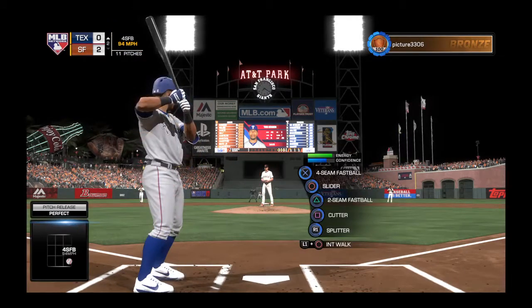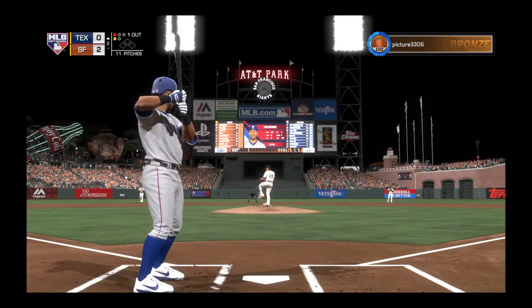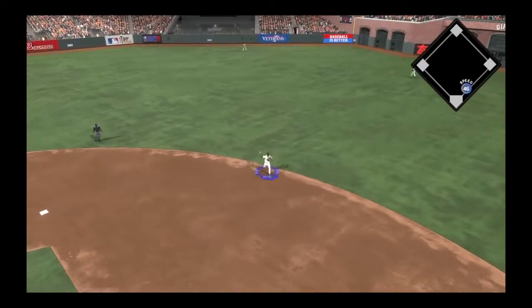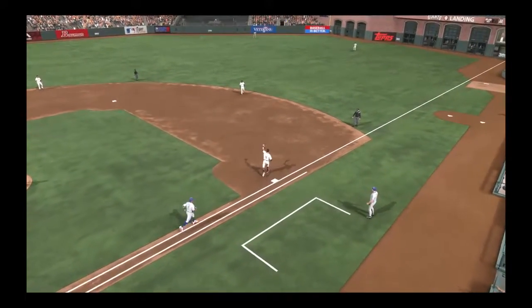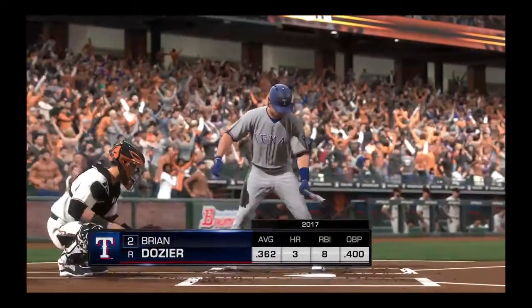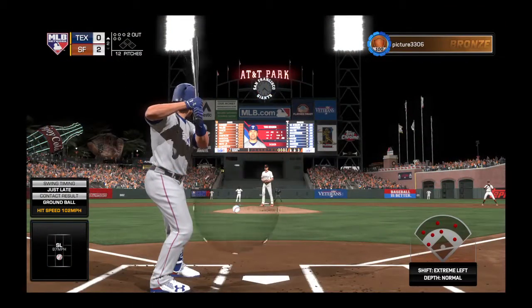Fastball at 94 miles an hour, and it's 1-1. Hard hit ball to second. Throw on to first, 2 gone. Here's Brian Dozier now. He'll work on keeping this top of the second alive.